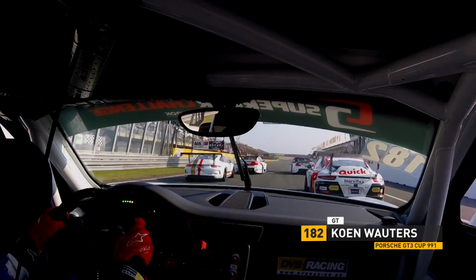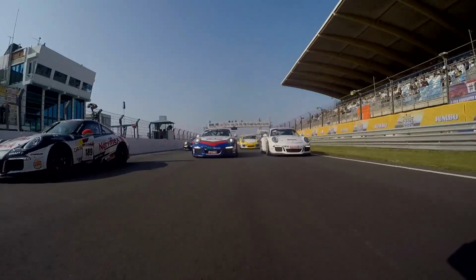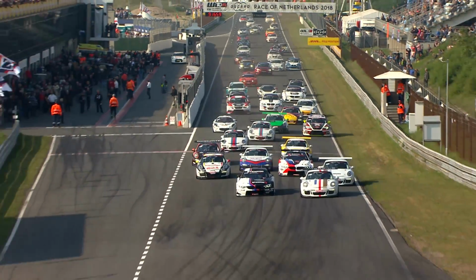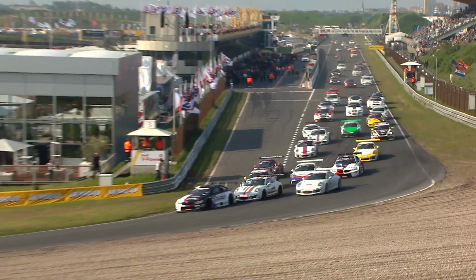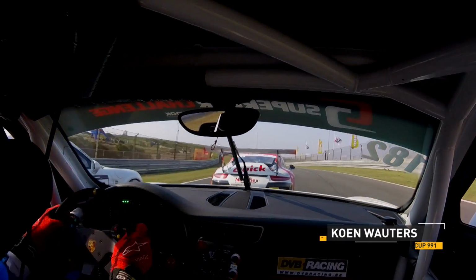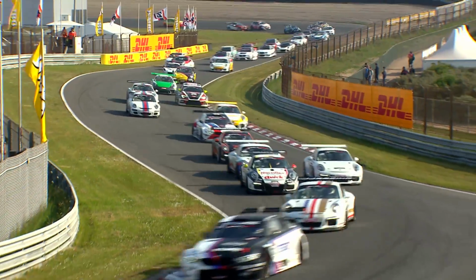Porsches have got to use their power here to get in front of the lighter BMWs. Around the outside went Jos Janssen. There's Janssen with the gold and red stripes around the outside, but into the lead. Bas Schouten just hangs on. The all-white car, and that is John de Wilde around the outside, but he loses ground there. Koen Wouters slips through, as does Roger Graals.